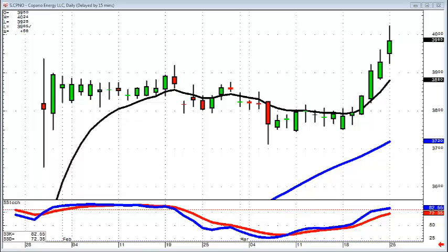So in a sideways market, you're going to make just as much money on long positions as you are short positions. And it helps offset that when the market does spring one way or the other, you're already in position with some and you just close out the other side.